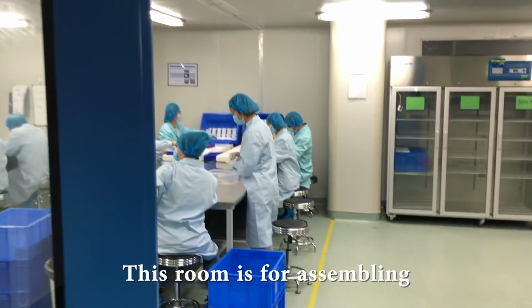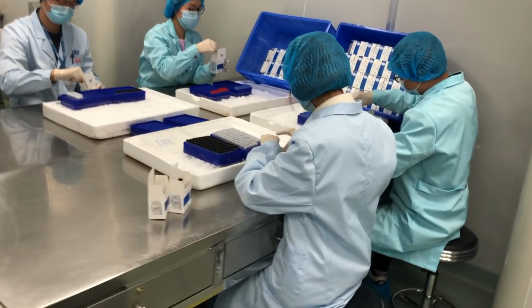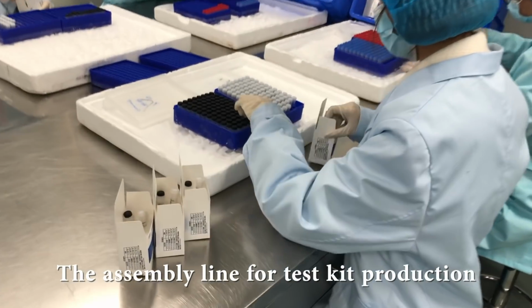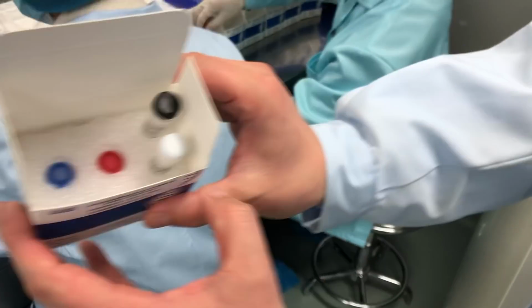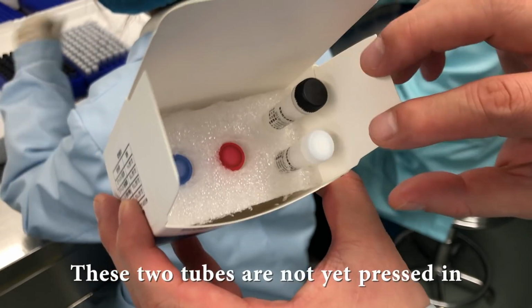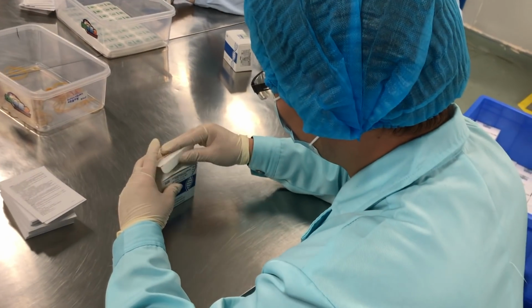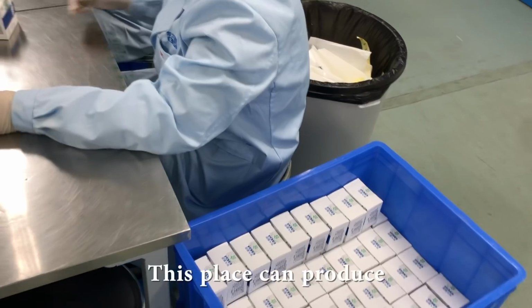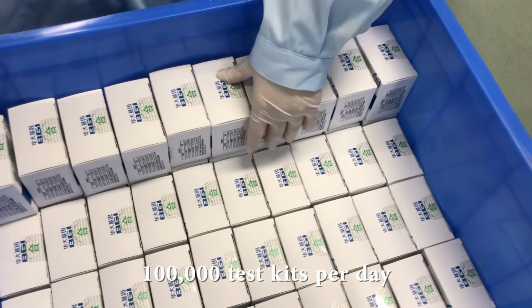The assembly line for test kit production. This place can produce 100,000 test kits per day.